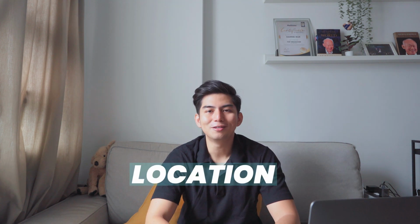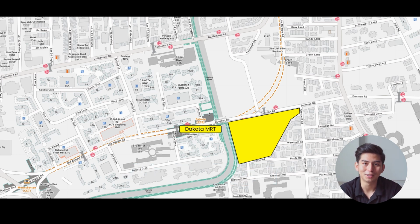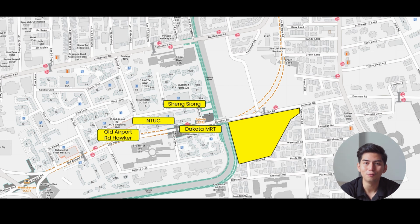There are so many new launches in 2023, but is Grand Dunman really worth the hype? So the Grand Dunman is located right next to the Dakota MRT station. I would say about 3 minutes walking distance. And on the opposite side, we have the very famous Old Airport Road Hawker Centre. And also just beside it, we have the Sheng Siong Supermarket and Fair Price Supermarket, which are both within like 5 minutes walking distance. And a little bit further down, we have the Kallang Estate Wet Market. So it is really in a place where the convenience is all around.